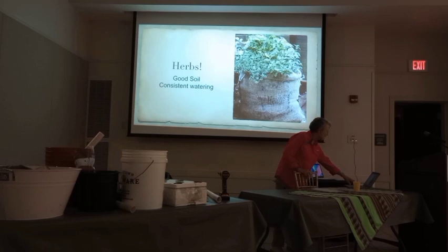And more bags. Again, good soil, good watering. You don't want it to dry out. Containers tend to dry out.